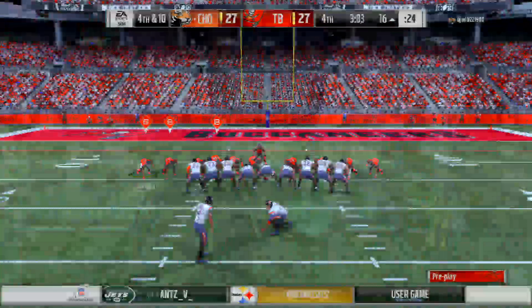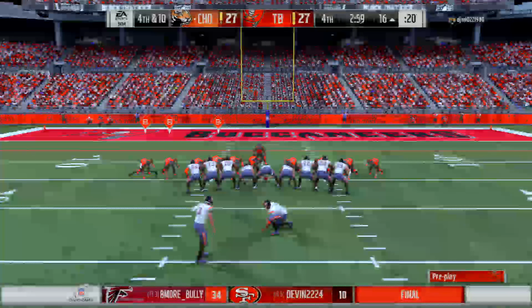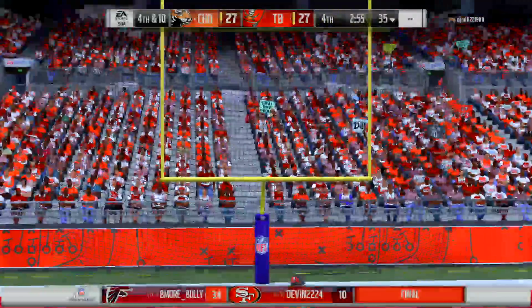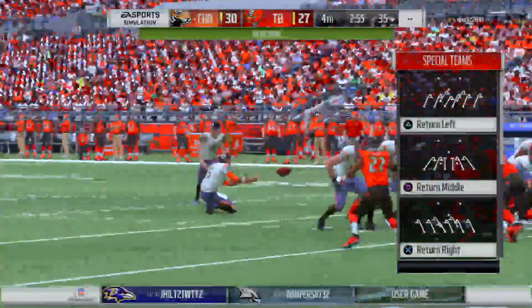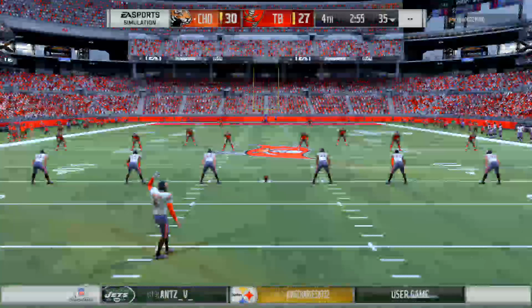Have to kick this field goal, don't you? No question about it. Look at the clock. Look at the situation. Kick the field goal. And Lutz's kick is good. And that will break our tie and give them a 3-point lead. So the drive here ends with a field goal.